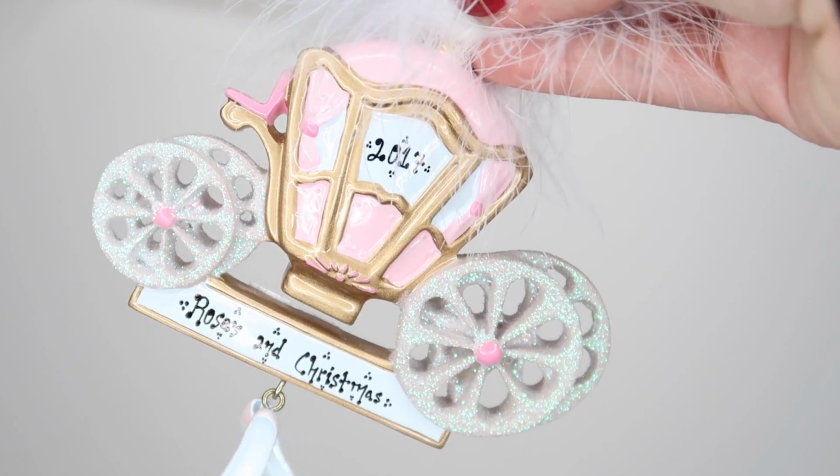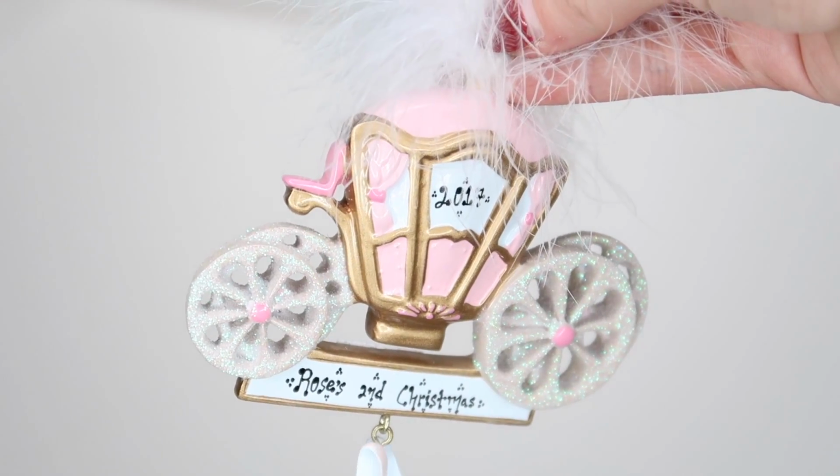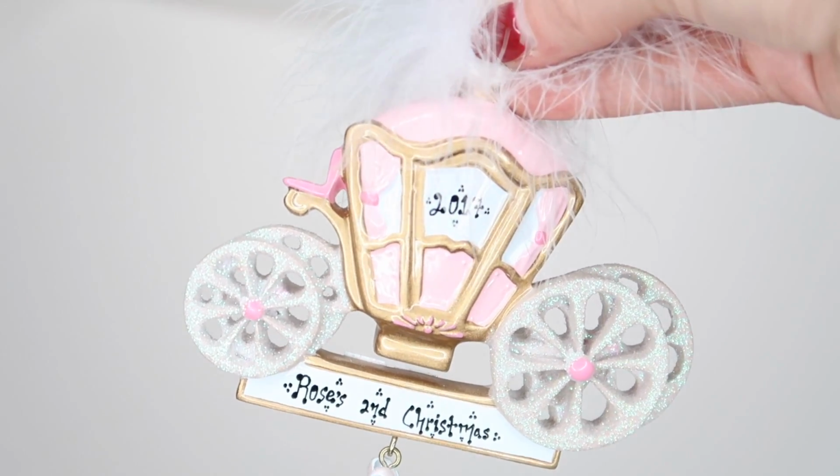And this is just, you can get these from those little stands in the mall where they write their names on them. And it just says Rose's Second Christmas. This was the first Christmas tree ornament that I got before I got the Moana one and Barbie one. And in all honesty, if I would have got those ones first, I probably wouldn't have got this one. This one's super cute, but still, I don't think she needs three ornaments for one year. But I do plan to give her all of her ornaments when she's older, or she can pick which one she wants.